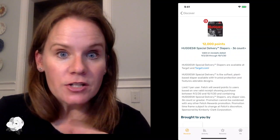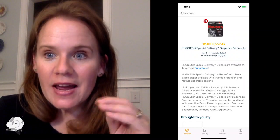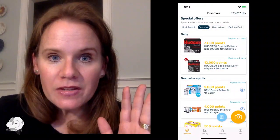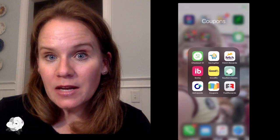We've got other offers for other things like the Pull-Ups New Leaf. Work those all together and take advantage of your mobile apps. So again, highlighting them on your shopping list so you don't forget. And I'll back out just so you can see. These are the main apps that I use on a regular basis.